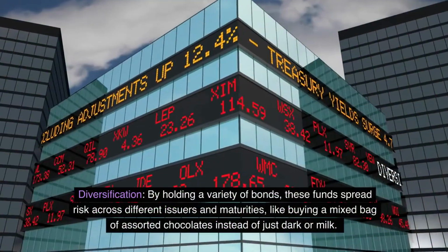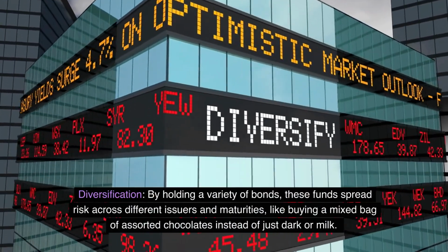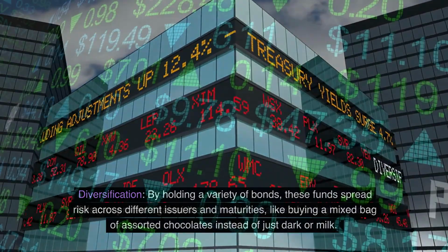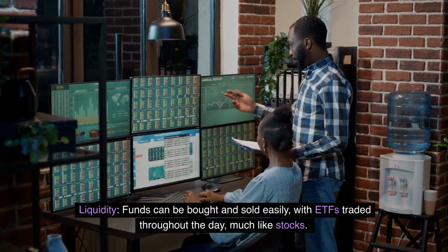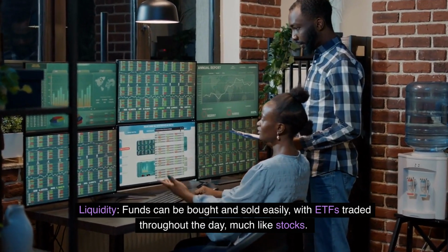Pros. Diversification. By holding a variety of bonds, these funds spread risk across different issuers and maturities, like buying a mixed bag of assorted chocolates instead of just dark or milk. This can protect against the underperformance of a single bond or sector. Liquidity. Funds can be bought and sold easily, with ETFs traded throughout the day, much like stocks.